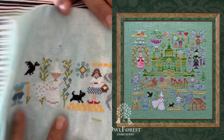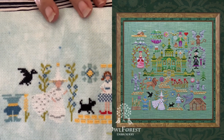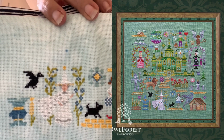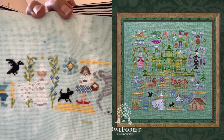This is the Pacific Northwest Emerald City SAL that I'm doing on Instagram, so let me show you where I'm up to on this one. Last time I'd only done the trees and part of the Witch of the North. I've now finished all of her and I've just got to put in her eyes and a few details. I've done the crow and a stalk of, I'd say it's corn, because next to that is the scarecrow. So that's coming along nicely.